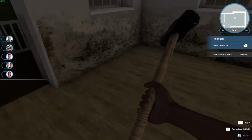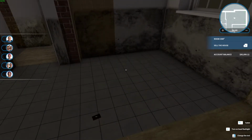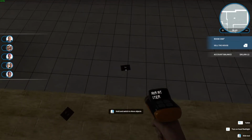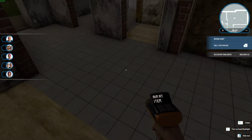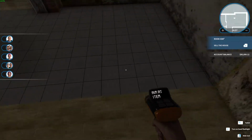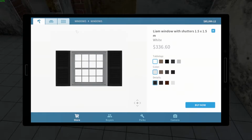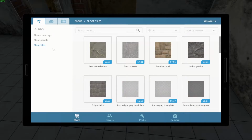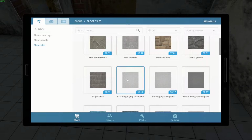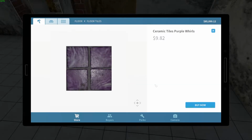So let's go to, let's measure this out from like here to there, because that's how big we need it. Floor tile. Let's see, what kind of tile do we want to go with? You know what, this purple in that front purple room, let's go ahead and try this.